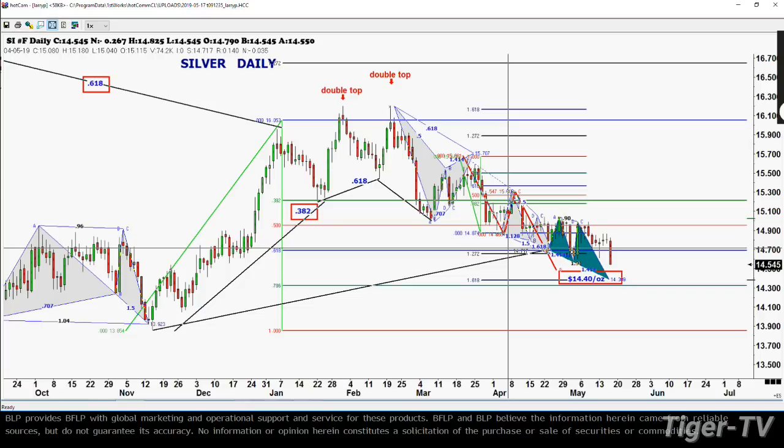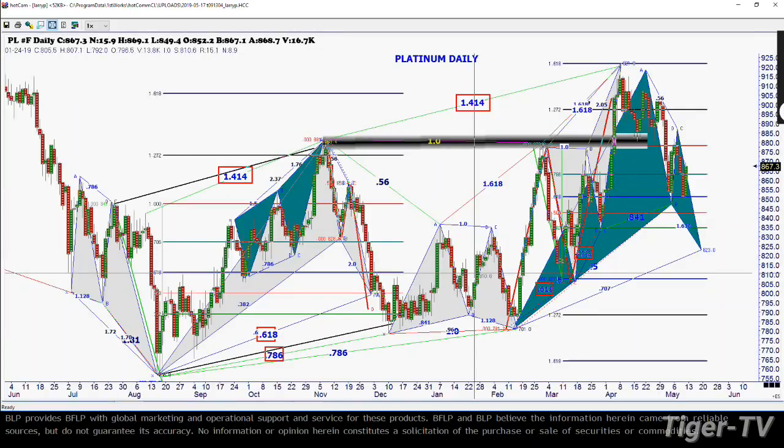Let's just look at the platinum too, because we're right at the level in platinum that we've been waiting to see. If you'll give me 1 second, we'll pull it up here so that you'll see the platinum. Here's the one. This was posted several days ago. And now we're down here at 824.5, I believe, was the low so far today. 823 is the ABCD structure there. That's also a 78% retracement off the low of May 18th.